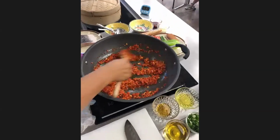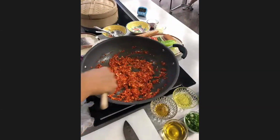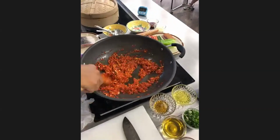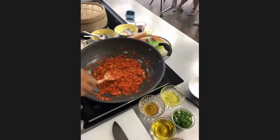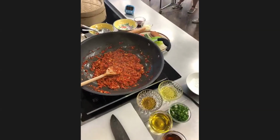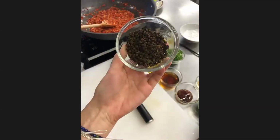So low flame. Olive oil, when it's hot enough, adding the Sichuan peppercorn. And then constantly smell it to enjoy the aroma. Chef, can you just quickly show me the peppercorn here? Sure. I want to bring this to the camera. This is the peppercorn.